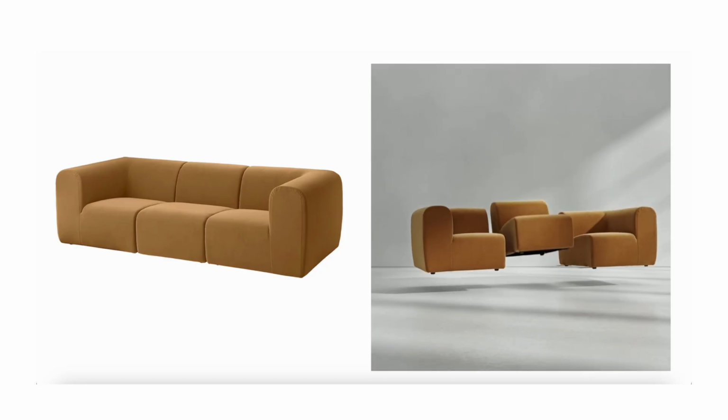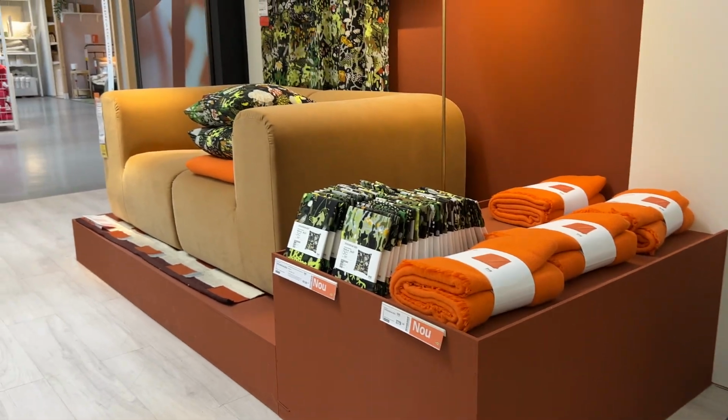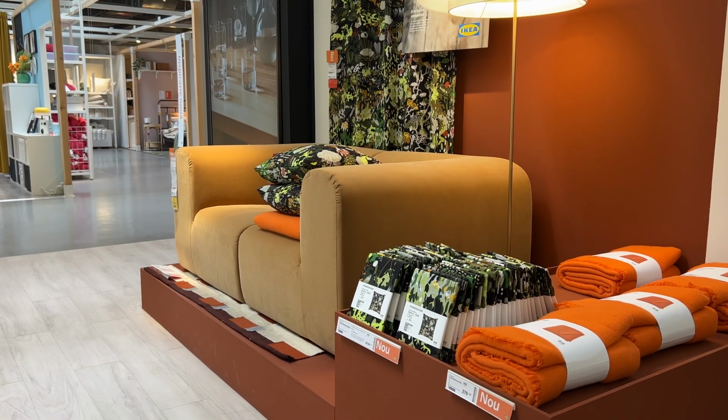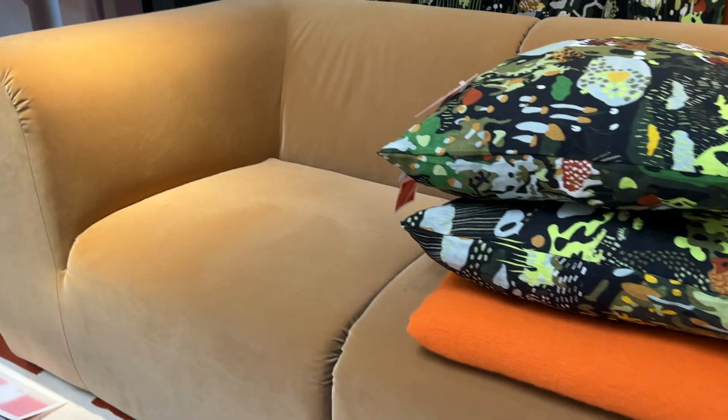IKEA really stepped up their game with this modular sofa. It adapts to your body when you sit down and quickly regains the shape and appearance when you get up. The covers are removable and machine washable. My favorites are the honey mustard and the rich dark brown ones.